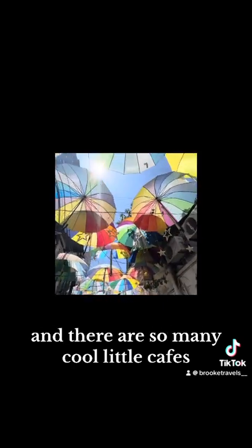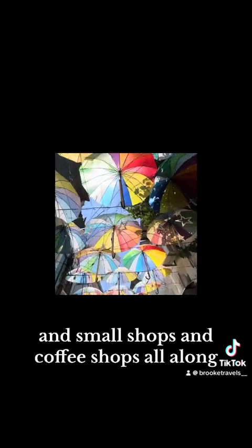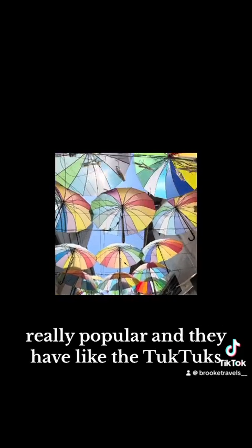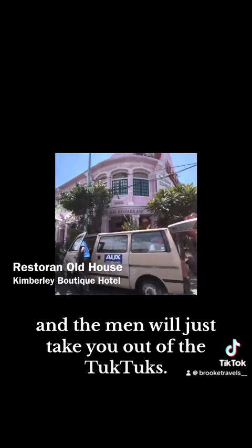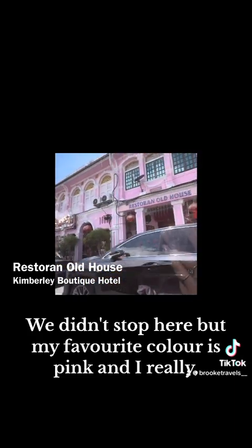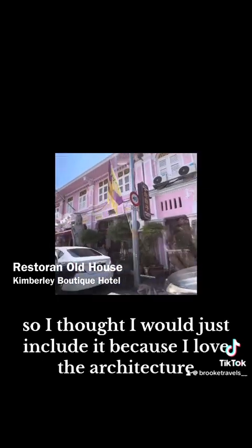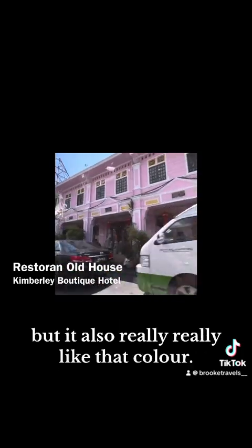And there were so many cool little cafes and small shops and coffee shops all along Armenian Street, and it was actually really, really popular. And they had little tuk-tuks, and the men would just take you around on the tuk-tuks. We didn't stop here, but my favourite colour is pink, and I really, really liked that building. So I thought I would just include it because I love the architecture, but I also really like that colour.